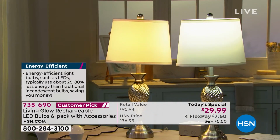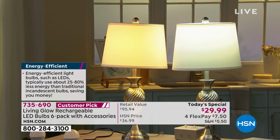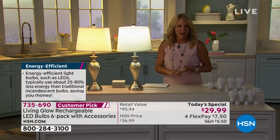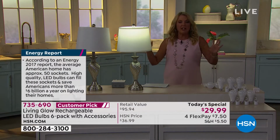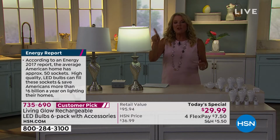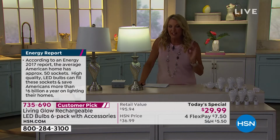Now, imagine this. It's a hurricane, it's ice, it's snow, it's some weird power outage in your neighborhood, and everything goes out. So the whole neighborhood's black. Nobody has any lights on, and yet your house is completely lit up, because you've got to remember, these are a 60-watt equivalent.